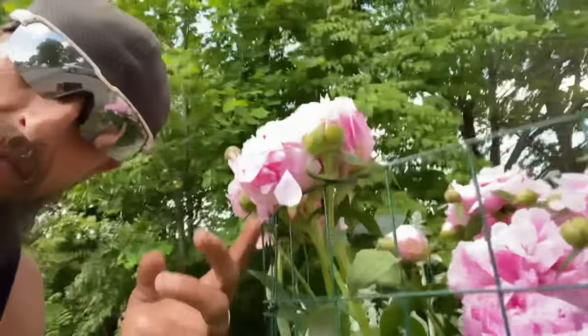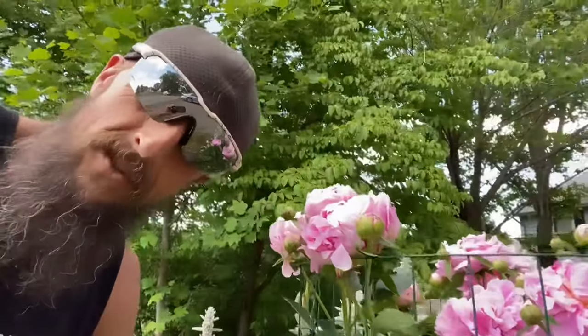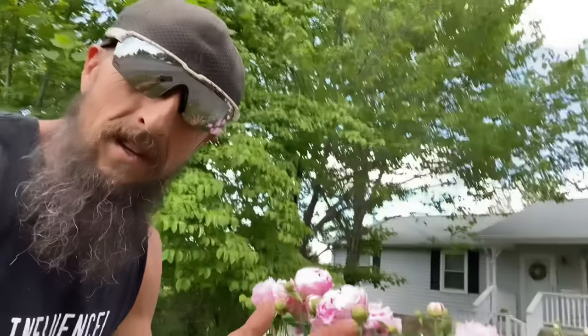So one more little tip. These are beautiful, right? And they have little bitty tiny ones, the next round coming in. So, hey, he cares about this stuff. He came through and deadheaded all these and got rid of the old blooms to where it's just beautiful. So, to my friend, kudos to you. Excellent, excellent job, man.